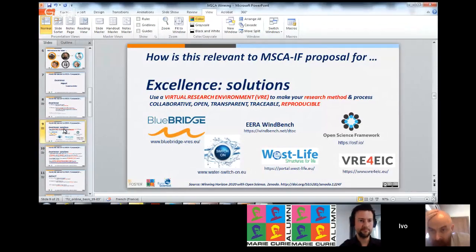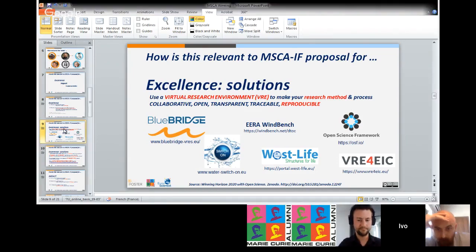The main message here is using virtual research environments. What are they, and what do they do? Virtual research environments are basically online platforms that allow you to collaborate and perform some of the work online, and different platforms exist with different functionalities for different disciplines. The question is to find the simple one that works both for you and for your research project. The main idea is that your whole process is verifiable, it can be traced back, and by incorporating a VRE in your method design and method execution, you can improve the reproducibility of your results and outputs.